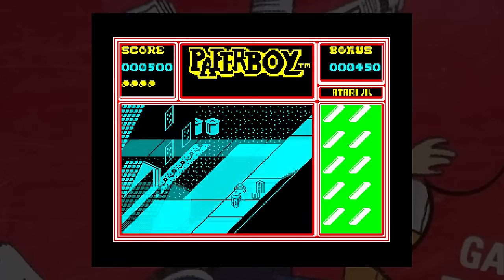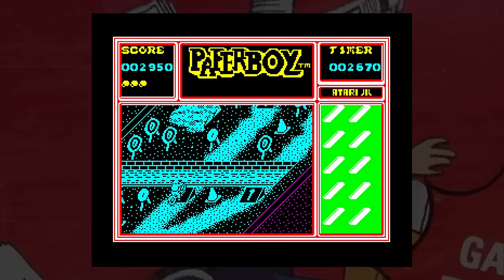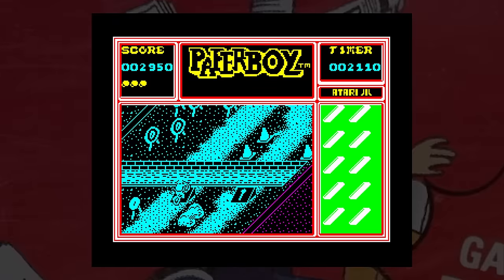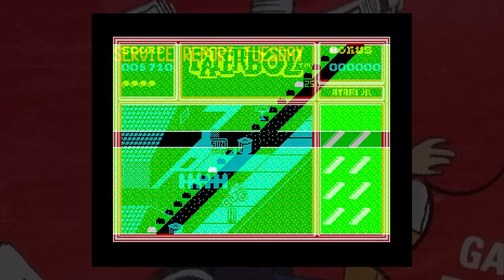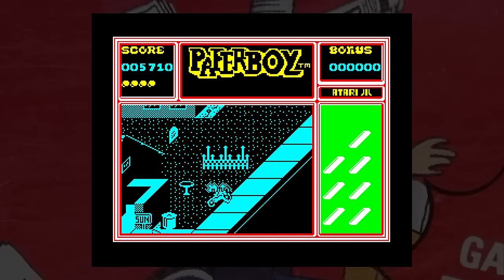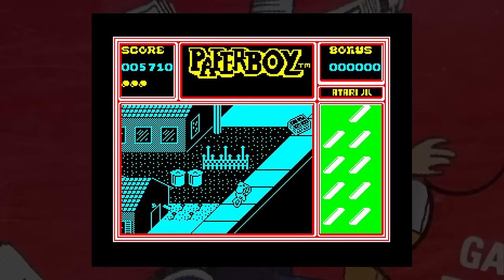After the paper delivery section, you get to ride some rough ground that includes obstacles and jumps. You can also throw newspapers at targets for extra points. If you complete this, you move on to the next street. Overall, not a bad conversion, and rated highly by the magazines at the time.